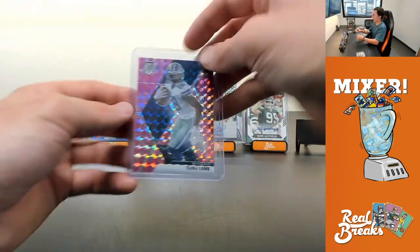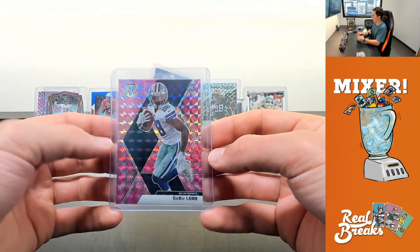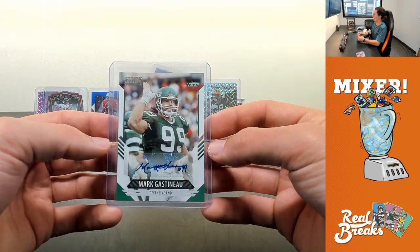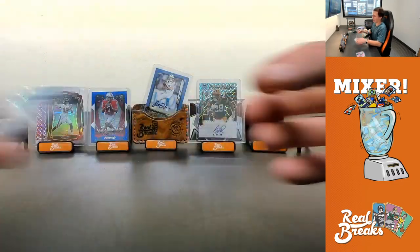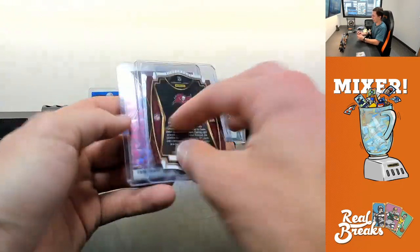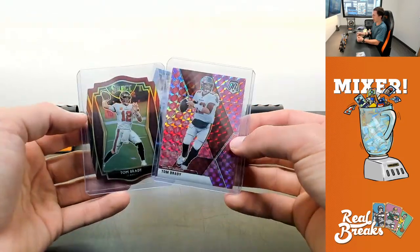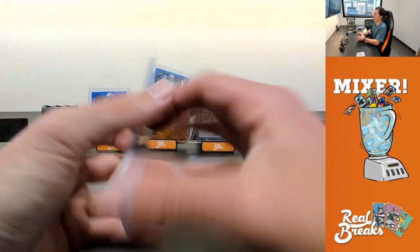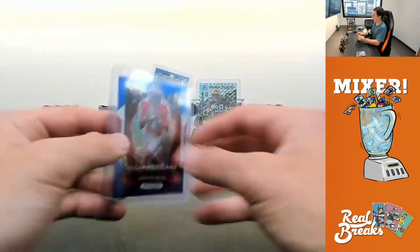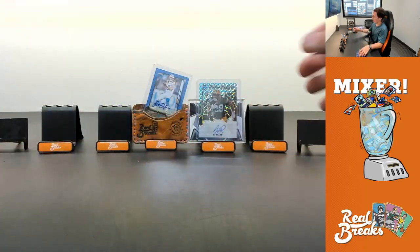We've got CeeDee Lamb, Mosaic Pink Camo for the Cowboys, going to Christian Schoenfield. Mark Gastineau, 2021 Score Auto, that's nasty, going to the Jets, and Eric Griffey's. Couple of nice Tom Brady's here. Select Premier Level Maroon Die Cut and the Mosaic Pink Camo Buccaneers to Andrew Saintholtz. All-Americans Justin Fields Blue Disco for Ohio State. The Bears going to Eric Griffey's.